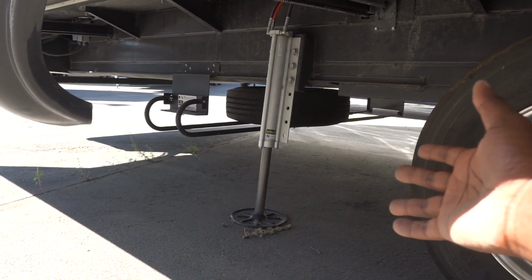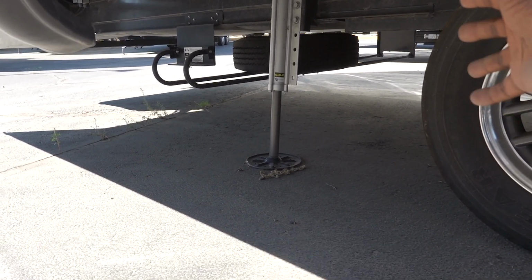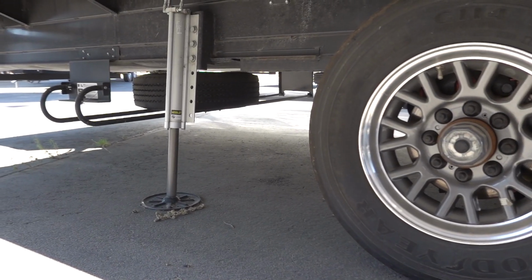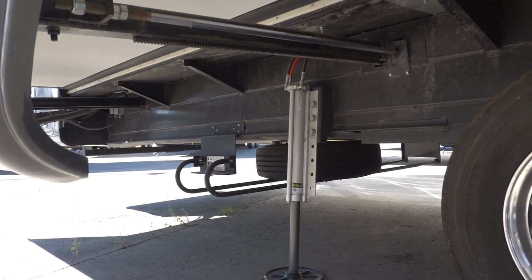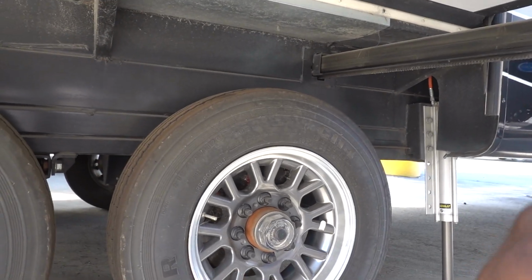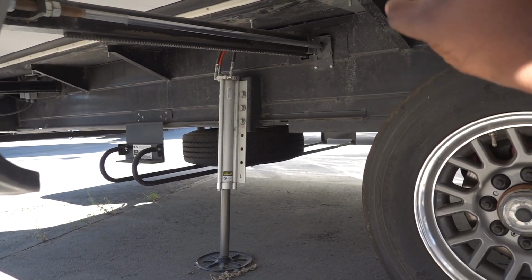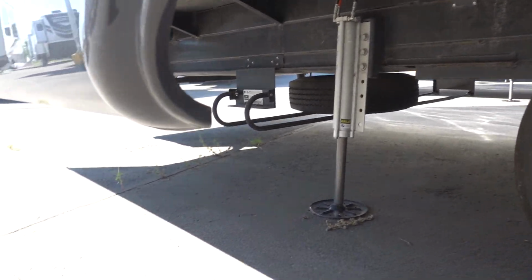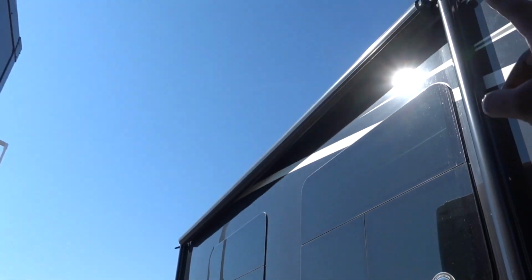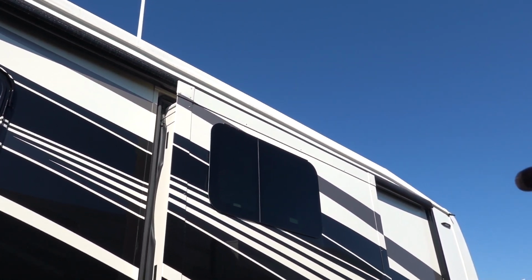Now, as you guys can see, this does have a spare, and that's going to be really helpful if you do get a flat tire, unfortunately. Now, this is a big slide, and whenever I see slides this size, I always like to see rack and pinion. And as you can see, this is a rack and pinion slide, and I like that they hide the mechanism too. That way it's protected from the elements. It's a really good design. And then you do have an awning right here, and you also have one on the front. These are really big awnings.